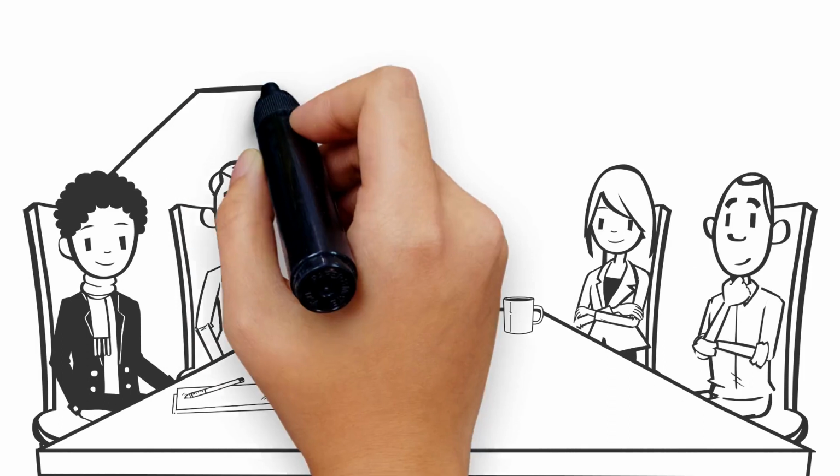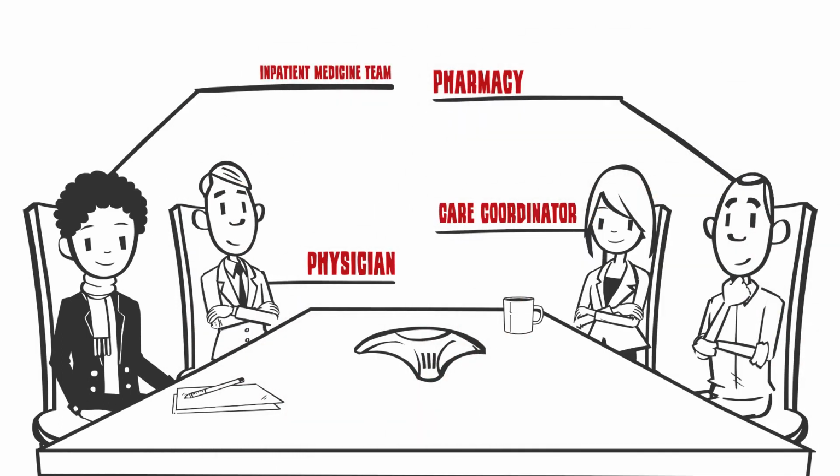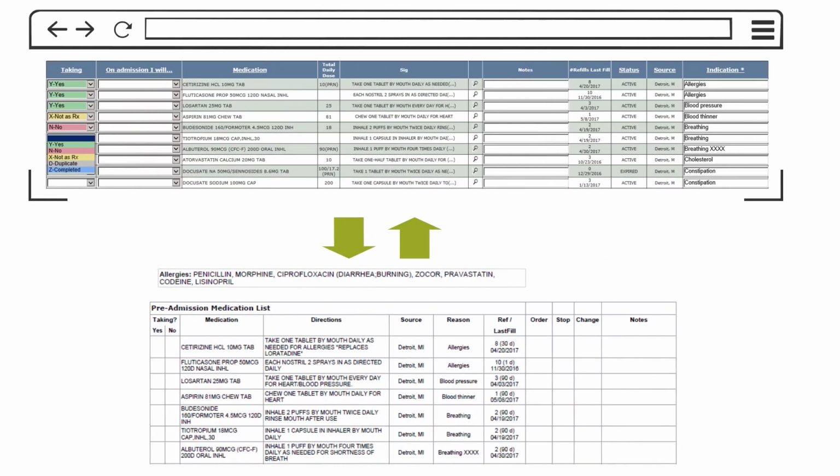On the inpatient side, the tool allows for reconciling of admission meds, with the feature of allowing multiple members of the team to contribute and save work. At admission, the tool is organized to facilitate taking the best possible medication history, either on paper or electronically. This can be done by the whole team, from the ER pharmacist to the medical student to the attending.